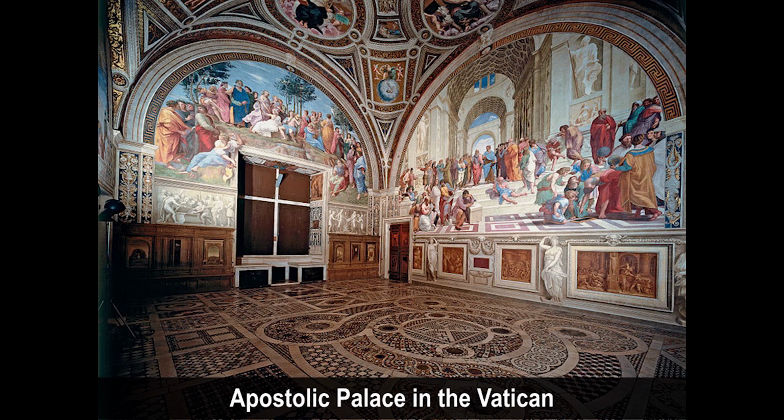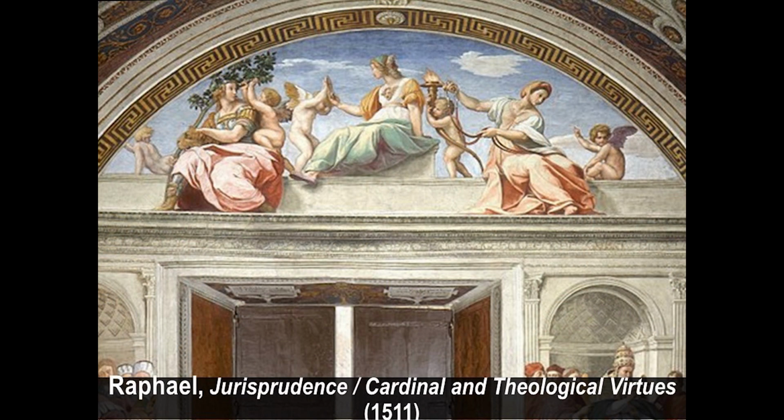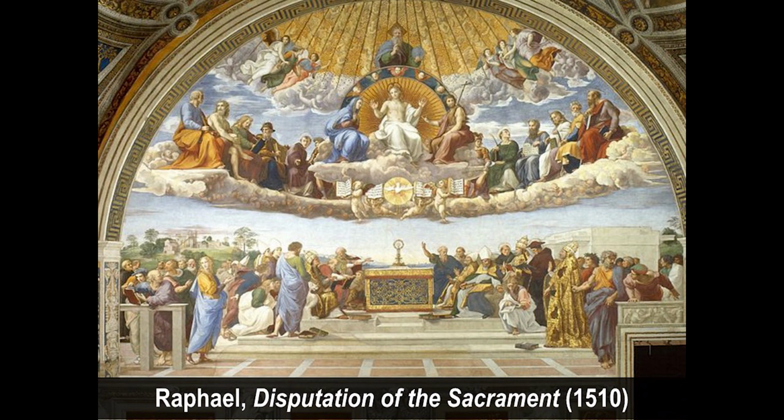And so we have the Parnassus representing poetry and literature, and this has Homer and Virgil and people like that on it. We have the cardinal and theological virtues, which is on a wall representing law and jurisprudence. And then, directly across from the School of Athens, and actually the first one that he completed in that room, is Disputation of the Sacrament. And this is basically the same idea as the School of Athens, but in the middle, we don't have Plato and Aristotle. In the middle, we have Jerome and Gregory and Augustine and Ambrose.